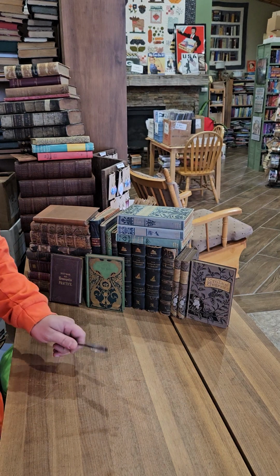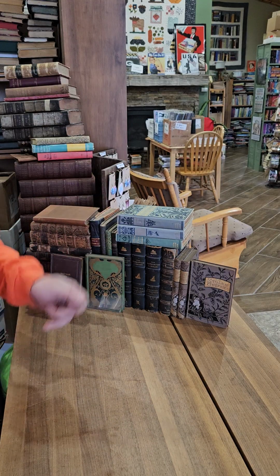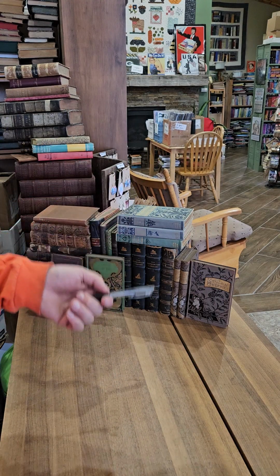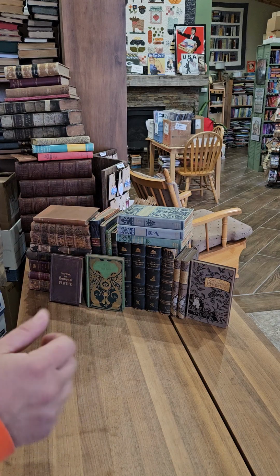I am doing a YouTube exclusive book sale. I have a little pile of books here. None of these have been offered on eBay or here at the bookstore, so you guys get a first chance at them. I'm going to do free shipping, and if you buy 2 or more books, you get 10% off. If you buy 3 or more, it is 25% off. If I can do a little combined shipping, that works great.